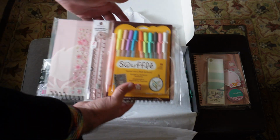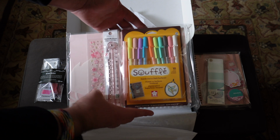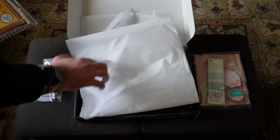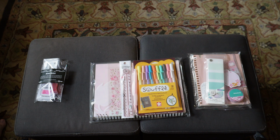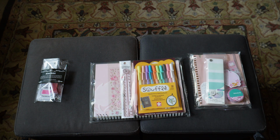This looks like the standard kit here, which looks pretty good for standard. I actually kind of like those stickers there. They're very cherry blossom looking. They're very close to, I'd say, the real deal. So yeah, we definitely have some good stuff in this box.